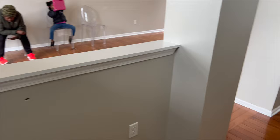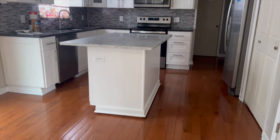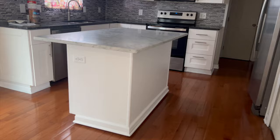That's Miss Nadia and my mom. They came to see the house. Again, everything looks nice and clean. We gotta change that thing. The island was also painted. It has some marks on it, but it's been painted. So clean, so beautiful. I love, love this little kitchen.